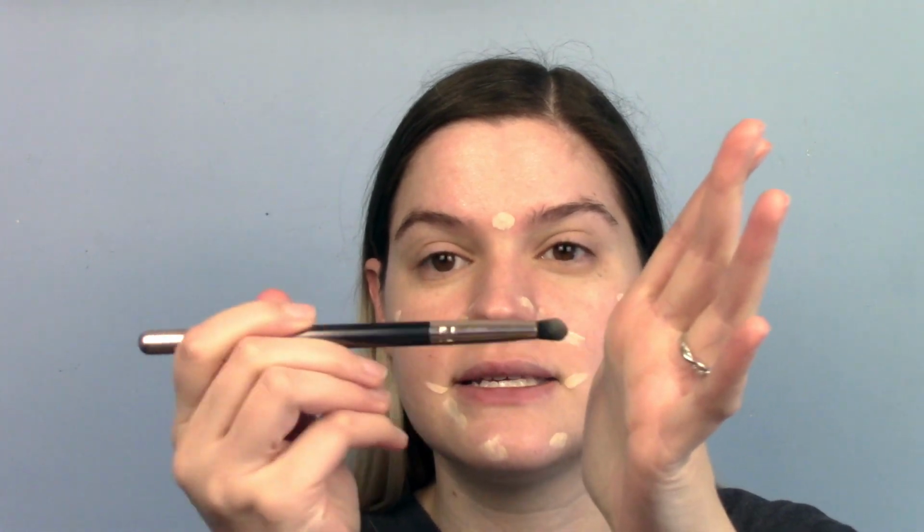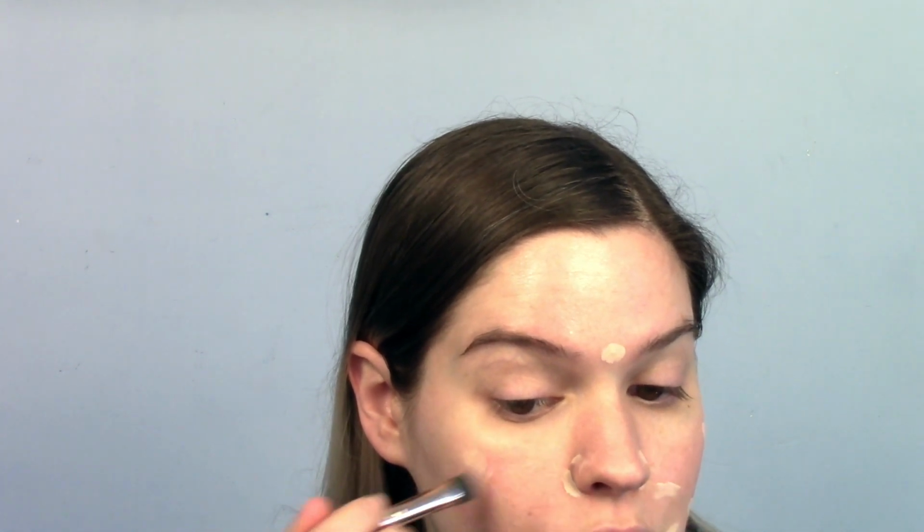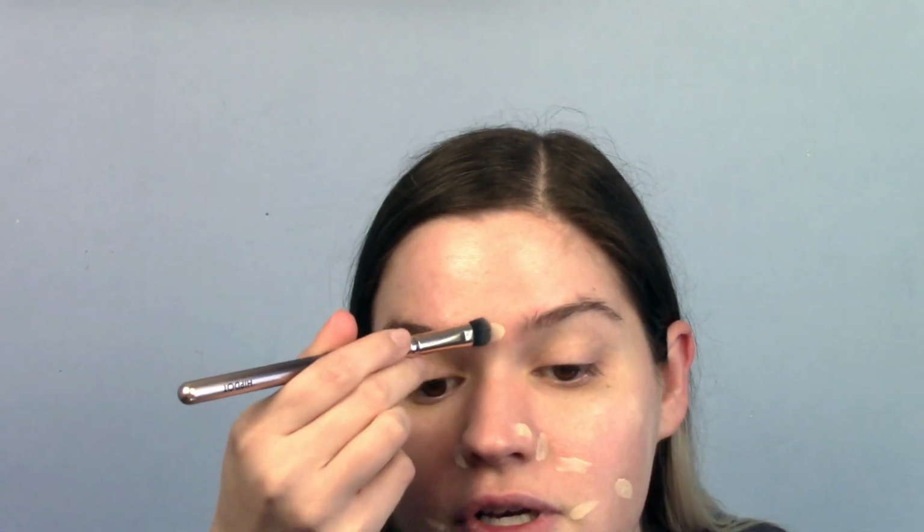So to blend the concealer out, I'm using this Hip Dot shading brush. I know it's not meant for concealer, but it's a really dense brush, and that's the kind of brush I like to do this next step with. And I basically will just go around the perimeter of where I put the concealer around the scarring or the acne, and just kind of feather the edges. I try not to go over or touch the actual blemish itself.